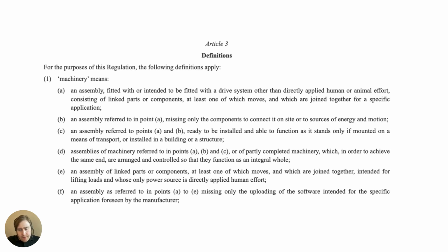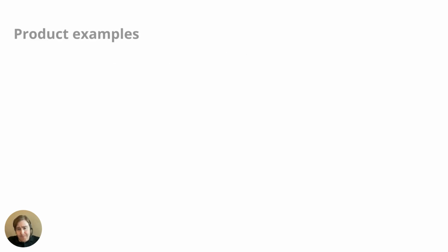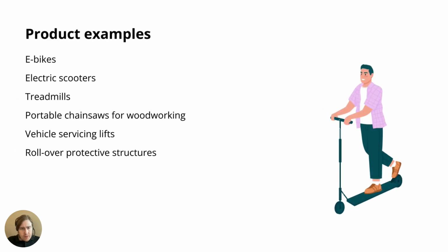Under Article 3, you will find a more extensive definition of what a machine actually is. And they also provide definitions for the other items I just mentioned. Just to be clear, this is not the entirety of Article 3. This is just what I could fit on this slide. A couple of examples, though.